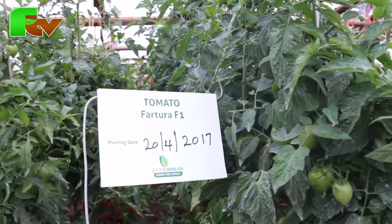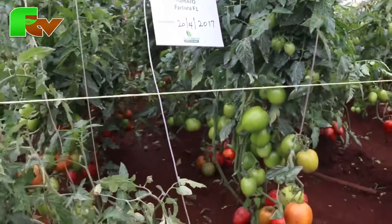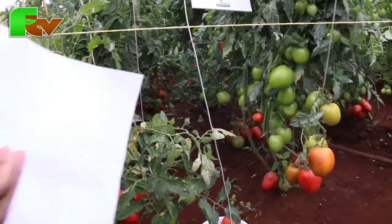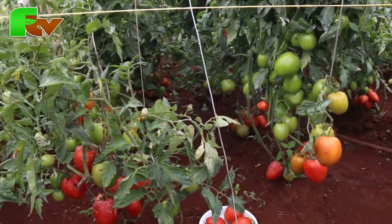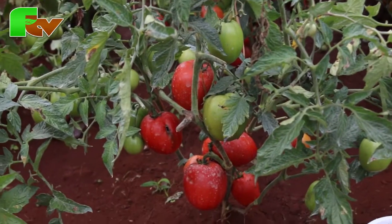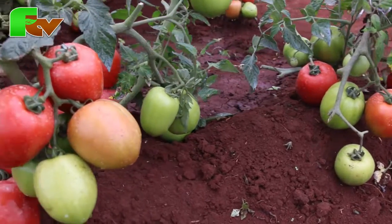Open field, we have Fedora F1, which is here in Wambugu. Fedora F1 is a good variety. Fruits are big, around 110 to 130 grams per fruit. So when you look at the quality of the fruit, shelf life is okay. It's good. It can stay on the shelf for some time, at least up to 3 weeks without problem.